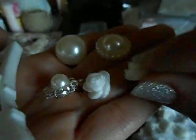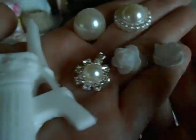Okay, oops. Flat bag. A couple flowers. And a really pretty bling. I'm gonna add that in my bling little case thingy that I just recently made, or altered. Thank you so much, Cheryl, for the extra goodies. Love it.